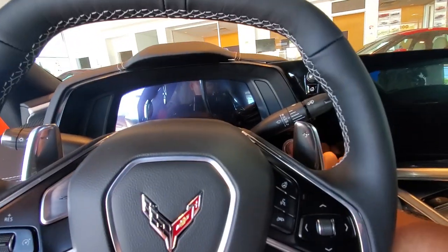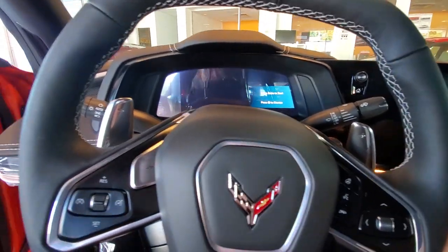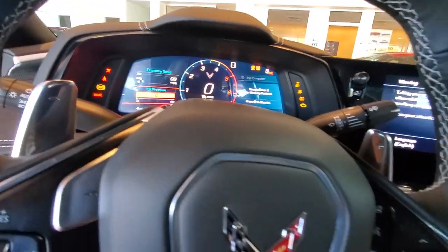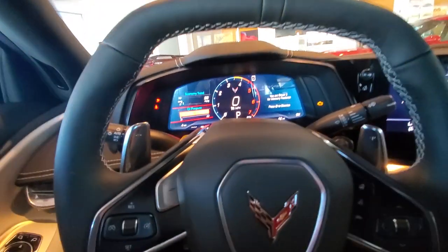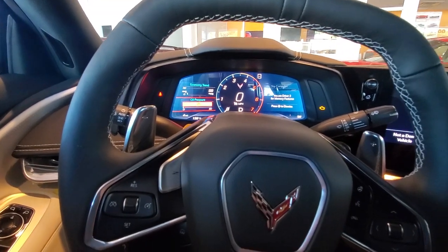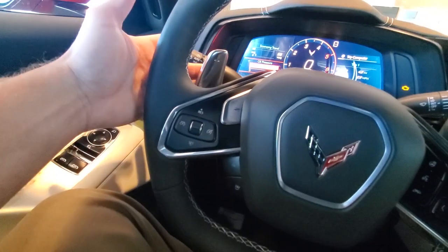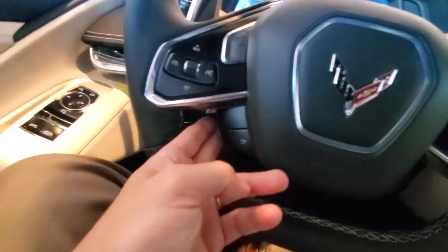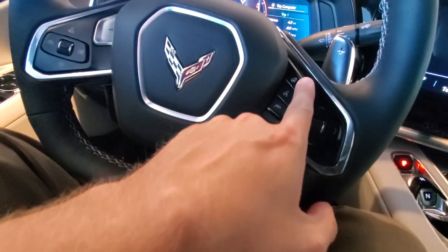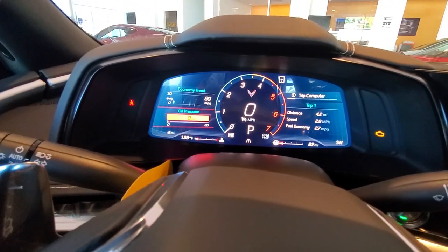I'm going to turn on accessory mode here. Everything's push button start. And there we go, hold that for about 8 seconds there. Close this. All right, so check this out. Look at this cruise control over here, your paddle shifters here. You've got your radio favorites here, volume control, up and down, heated steering wheel, voice commands. This will change everything. Look at that driver information center.